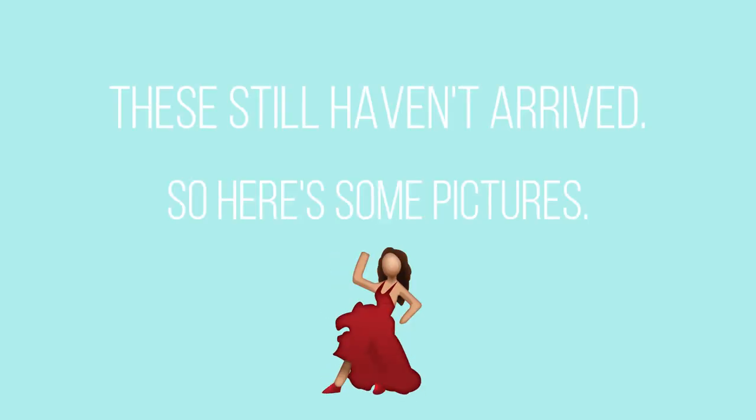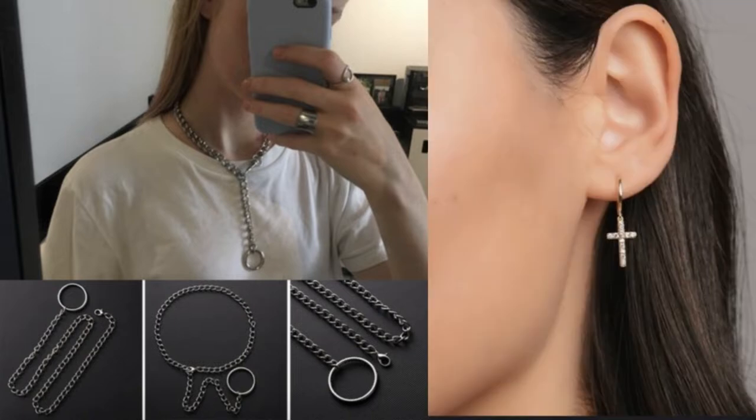I went on Wish and I ordered some accessories. I ordered these cross earrings in the color silver, I think. And I ordered this chain for your neck type thingy. Then I went on Shein, and there I ordered some clothes.